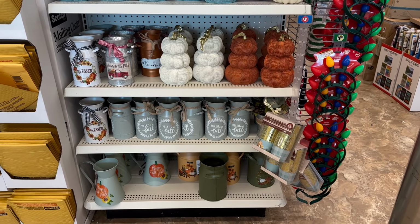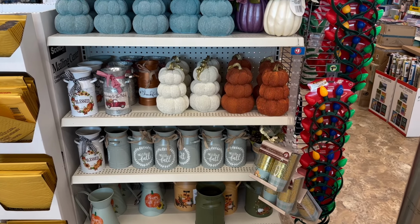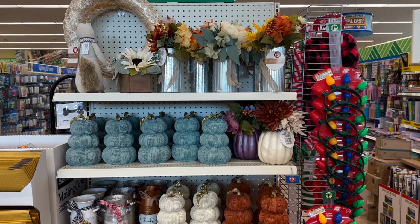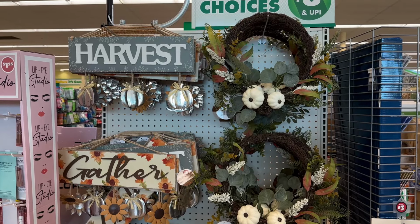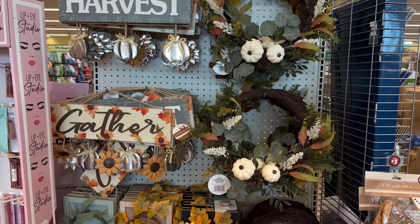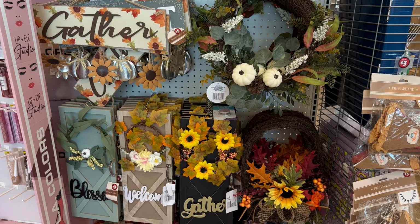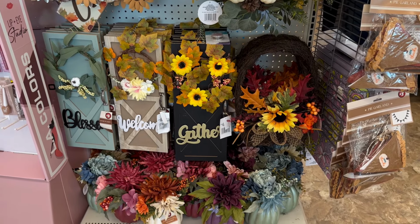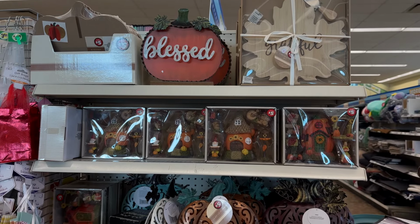Now with Thanksgiving coming up, they have the end caps full with some nice Thanksgiving plus products that they have. So for $3 and $5, you could still get you some nice decor for $3 or $5. Here is another plus end cap. And then here's one more.